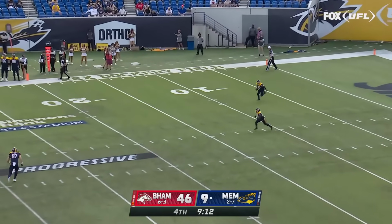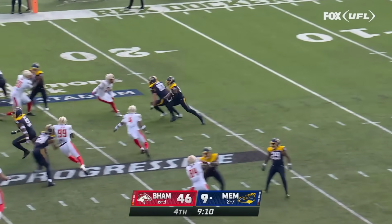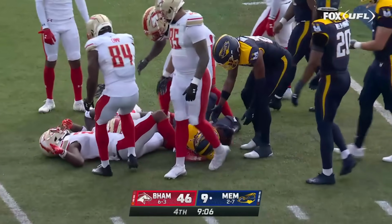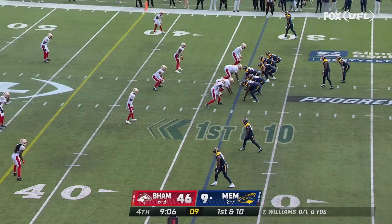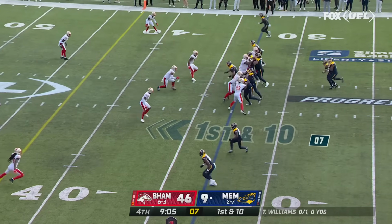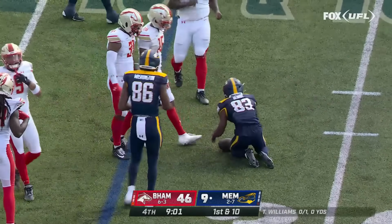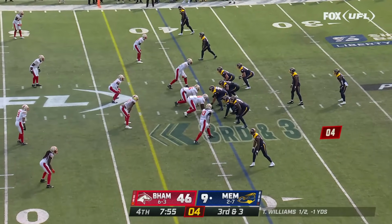46-9 advantage for Birmingham. Error across the 30 and down at the 33-yard line. And now the offense is just catching up. Troy Williams finds Isaiah Henney. Let's listen.